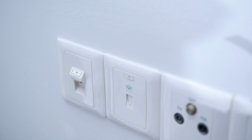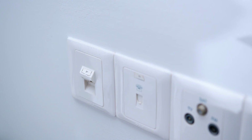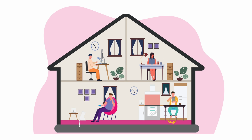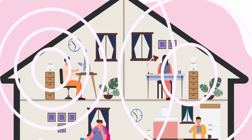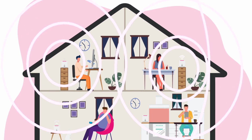So if the results are good, then you'll know that you've placed the node in the right place. And if you have ready Ethernet or LAN wall sockets throughout your home, even better, because you can make it the backbone for your mesh network. Just connect your mesh nodes to the LAN port and you don't have to worry about placing your mesh devices within the line of sight with each other.